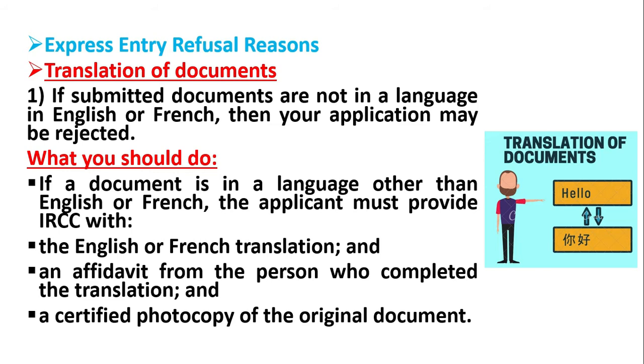Number one is the English or French translation. Number two, an affidavit from the person who completed the translation. It is called a translator affidavit. Many candidates do not know about that. And number three is a certified photocopy of the original document. So in conclusion, you need to attach these three documents if any of your documents, such as birth certificate or marriage certificate, is not in the English or French language.